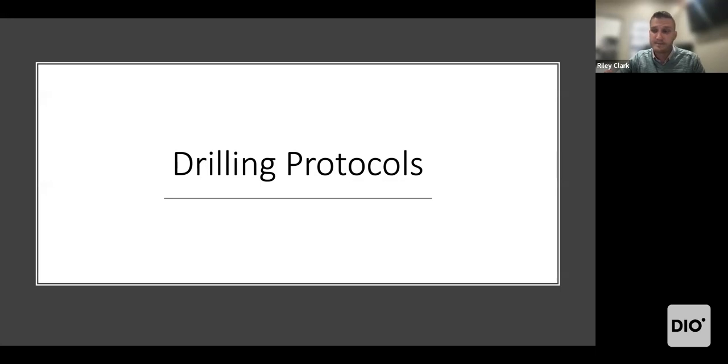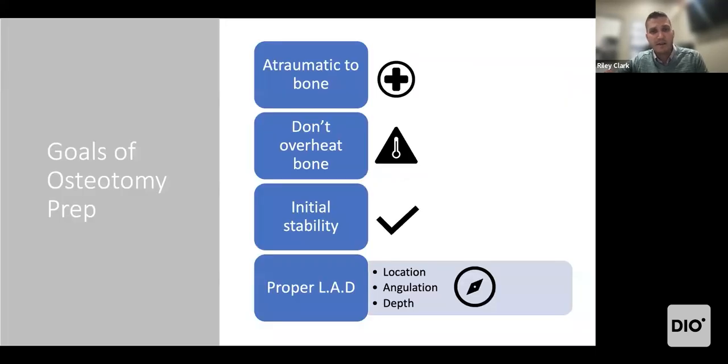So first off, here's my goals of osteotomy prep. This is what matters to me. I want to be atraumatic to the bone. I don't want to overstress it. I don't want to overheat it. I want good initial stability, and I want the implant in the proper, what we call at Whitecap, the LAD, which is the proper location, the proper angulation, and the proper depth. So that's my goals of osteotomy prep.